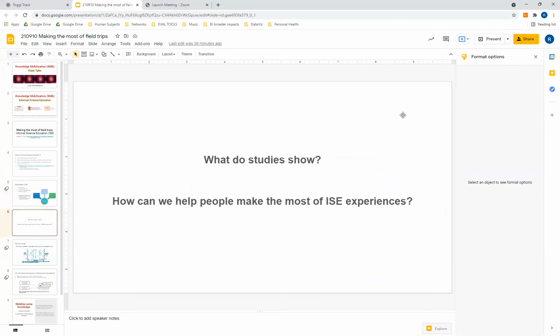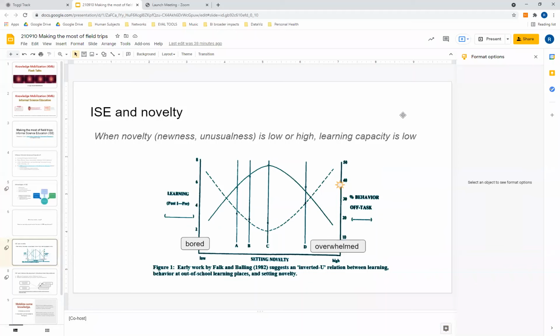So with this background, what do studies show? How can we help people make the most of informal science education experiences? So one thing is to think about novelty or newness or unusualness. So when novelty is very high or very low, then the capacity for someone to learn is actually low.